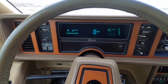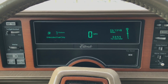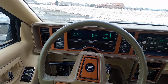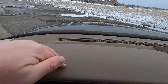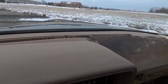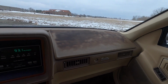Now, let's take a quick listen at the novel but rather annoying turn signal chime. Alright, let's pan over the top of the dash and show more details. As you can see, overall, it's actually in really nice shape. The vinyl hasn't split or cracked or anything like that. The only blemish is actually on the glove box door. It is very heavily discolored, and I'm not really sure of the reason why.